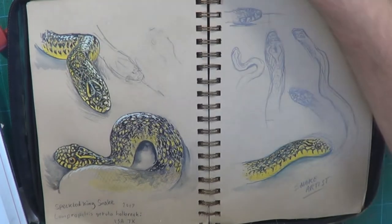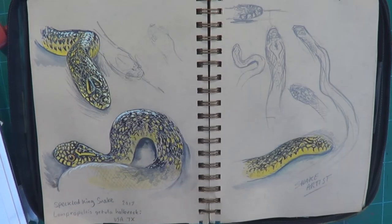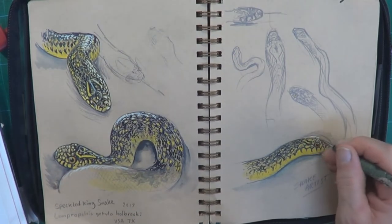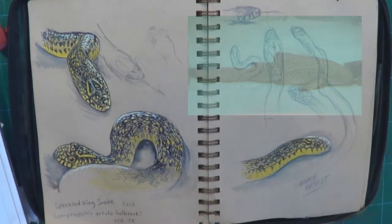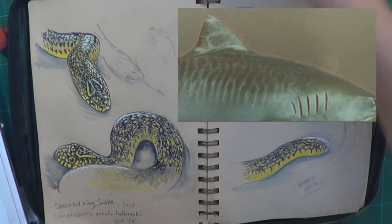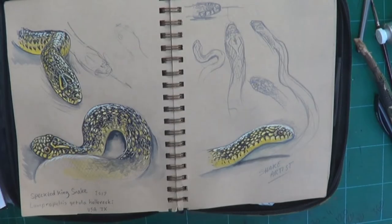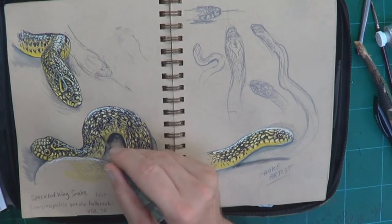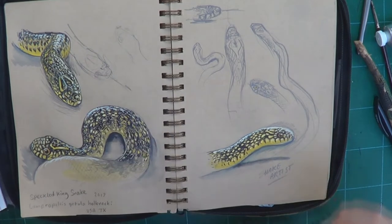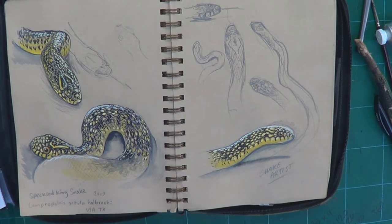You'll see animals using the same color even though they are not related. Just think of a leopard shark or a zebra shark and a leopard, or think of a tiger shark, a tiger snake and a tiger. Using certain patterns just works in nature, and so sometimes it just crops up again. And here's the completed study of the speckled king snake.